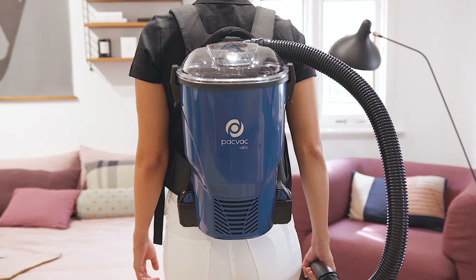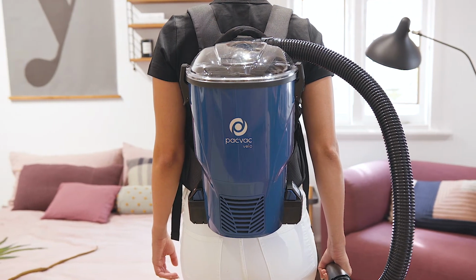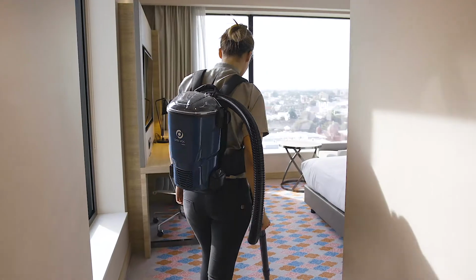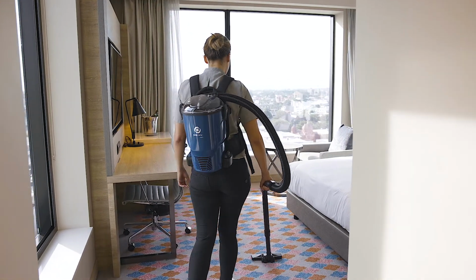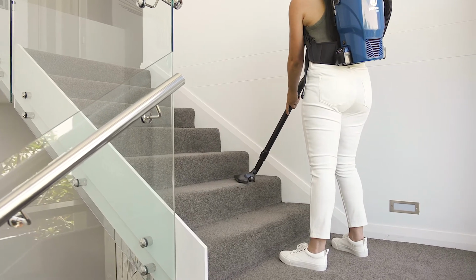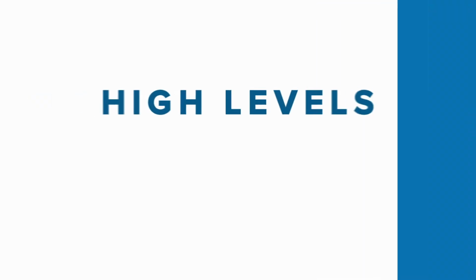Velo is one of the lightest commercial backpack vacuums on the market, weighing in at only 4.6 kilograms, and with a bag capacity of 2.5 liters, it gives the user complete freedom and flexibility to move around and complete any task quickly and efficiently.